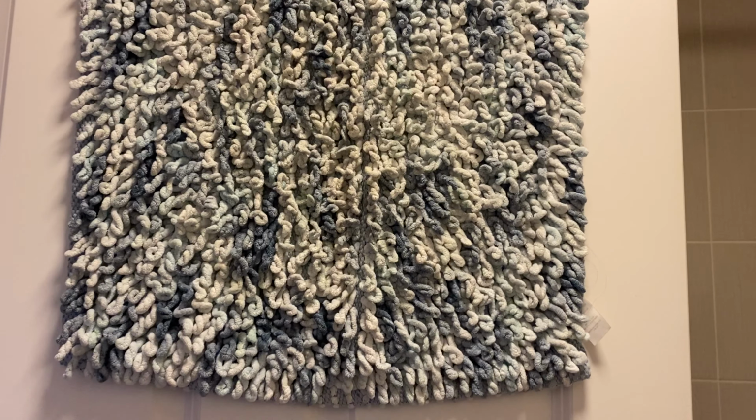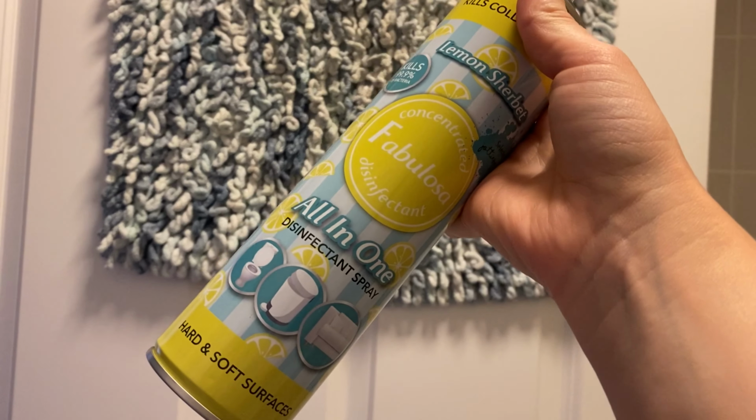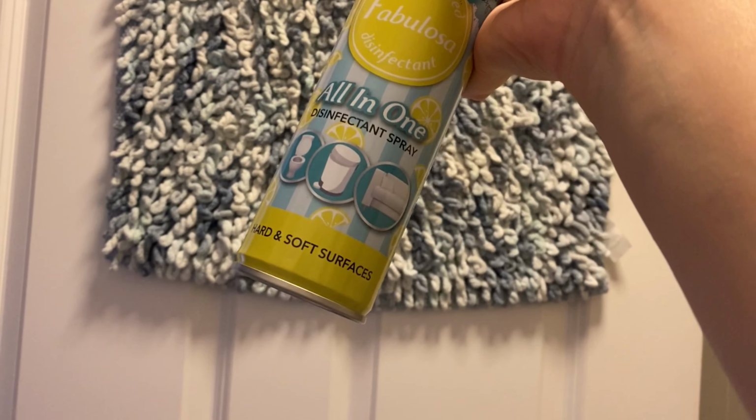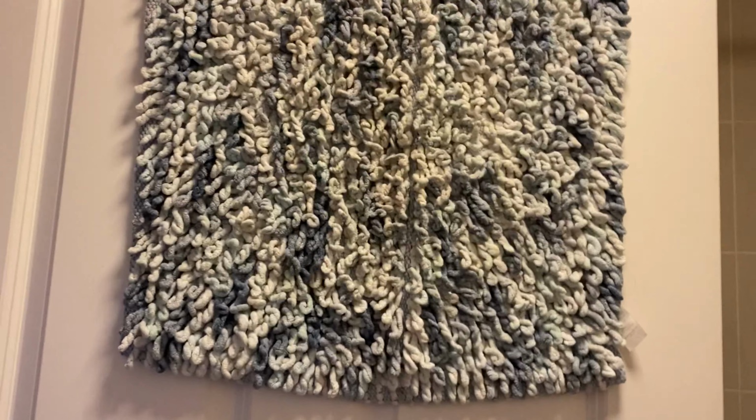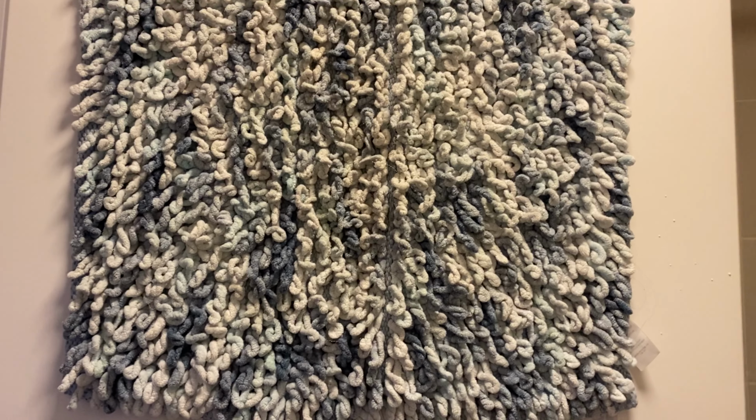Just hung the bath mat over the door, and I'm going to spray it with some more of this because I love the smell and it is for hard and soft surfaces, so let's do it. Oh, smells so good.